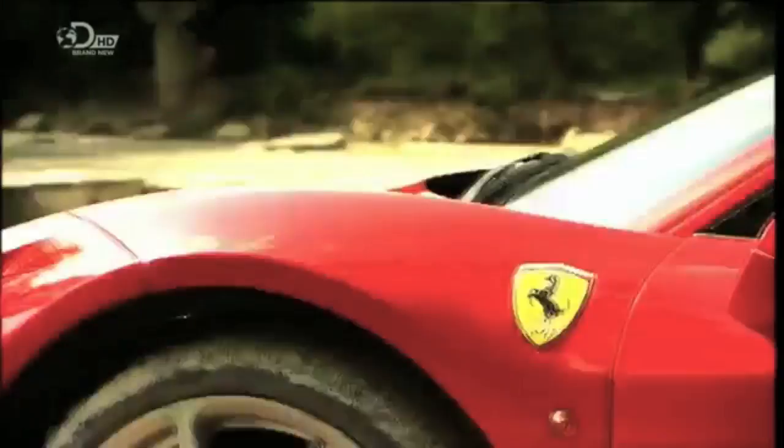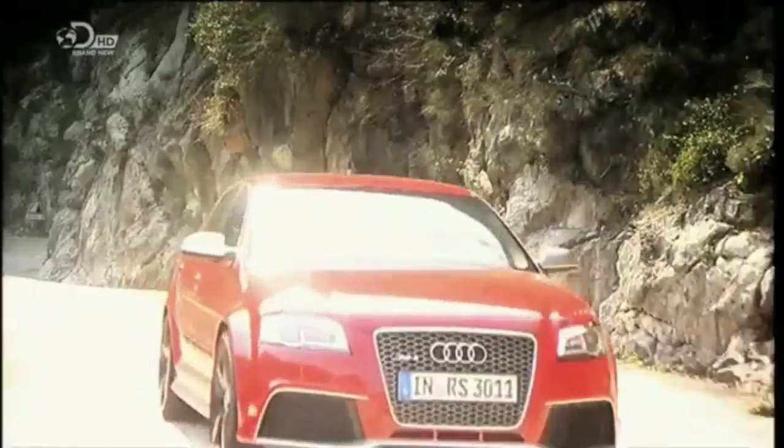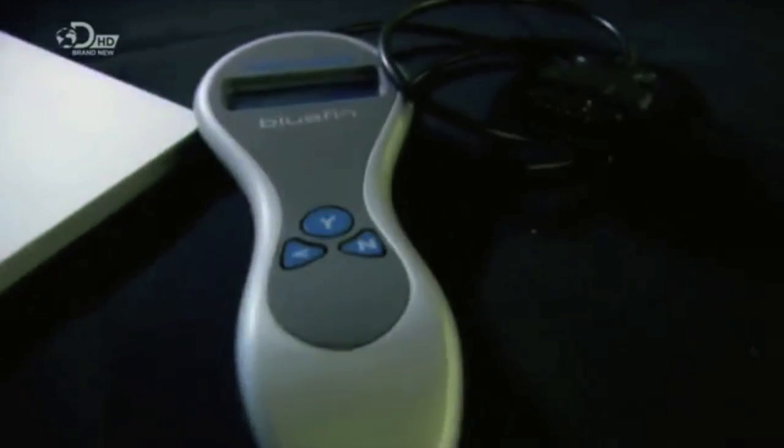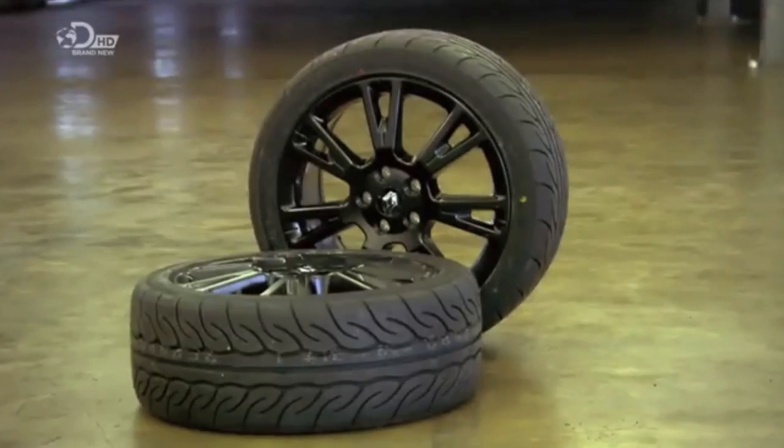Speed, speed, speed. We all love it. And I'm going to find the best way to give your car more of it. This gadget reprograms the engine to give more power. This exhaust helps it breathe more freely. And these tyres promise more grip.